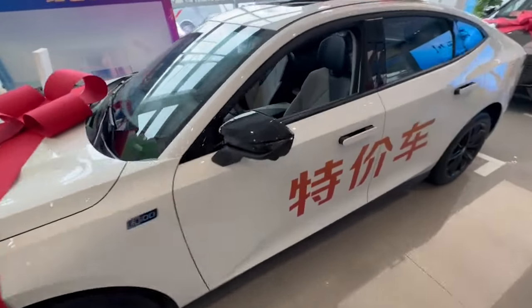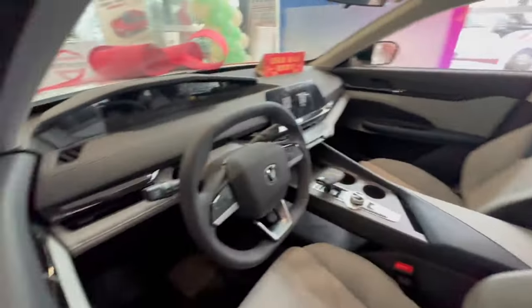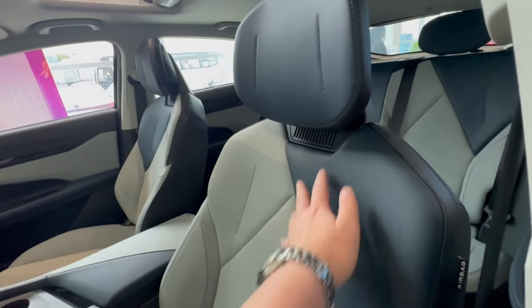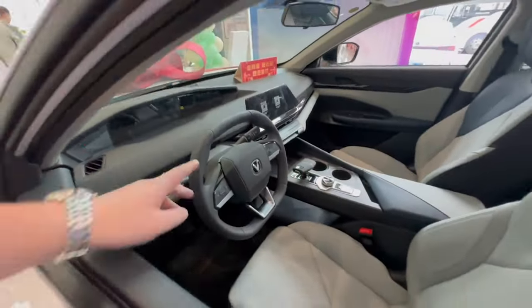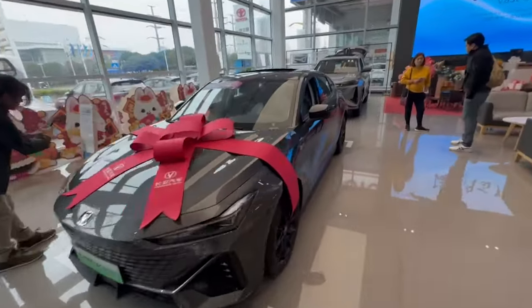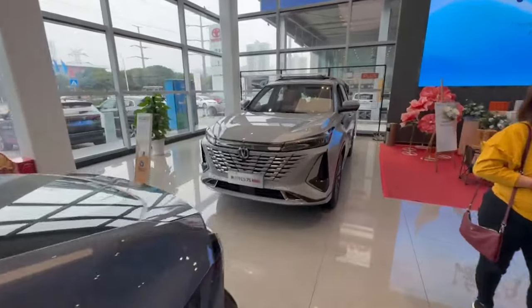So ito mga ano na to, EVs na siya. But guys, look at the seats. Looks nice, interior looks nice. I like how floating this is, but there's like meron siyang holder dito, and the interior looks really good. So same goes with this. This is also a Uni-V na BEV. And then this is the CS75 Plus.